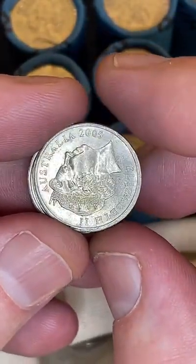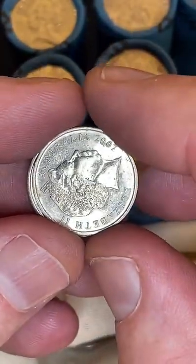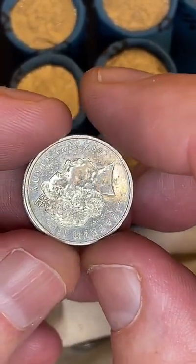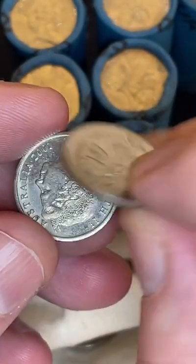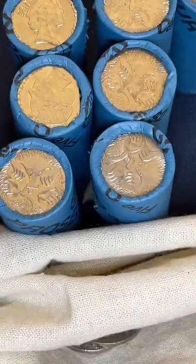What's your most expensive coin? Good question. I don't know off the top of my head because prices change all the time and vary. Sorry, if I'm being honest.